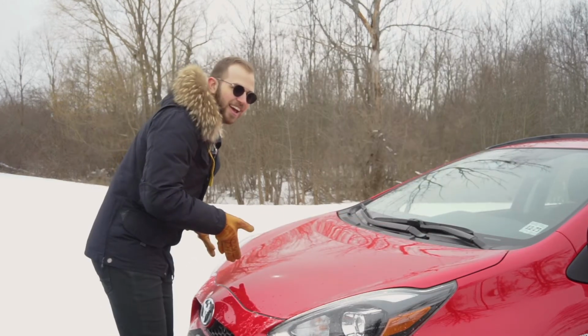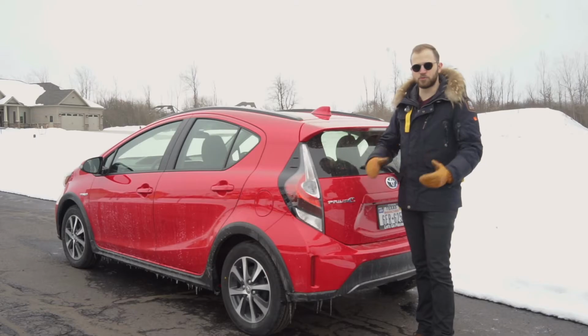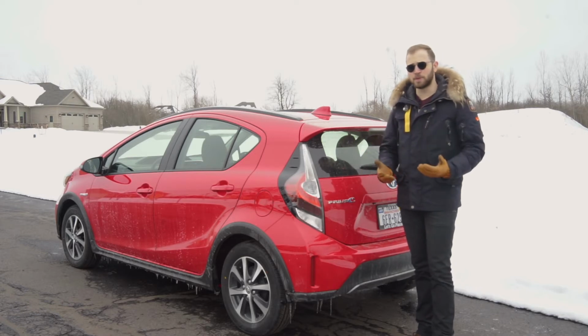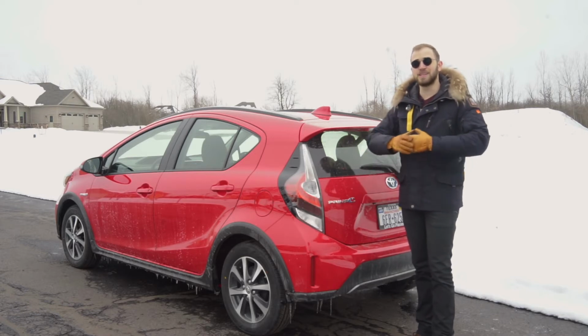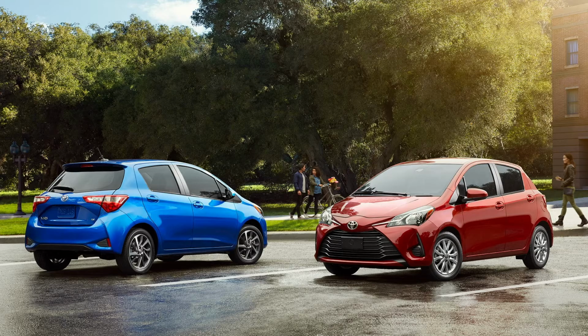While we're here by the logo on the back of the car, I wanted to tell you a little bit more about what the Prius name actually means on the Prius C. So the car was so popular when it was first launched that they eventually expanded it into a family of vehicles, including the Prius C, which is based on the Yaris chassis.